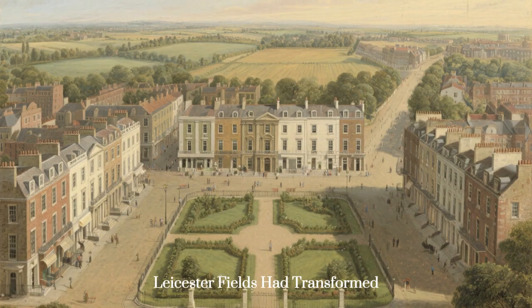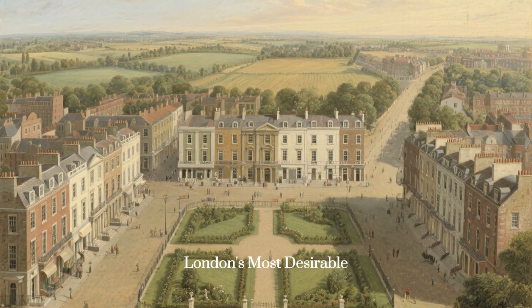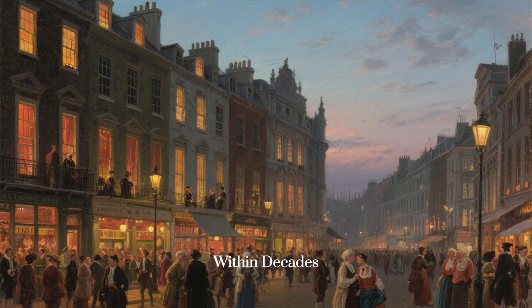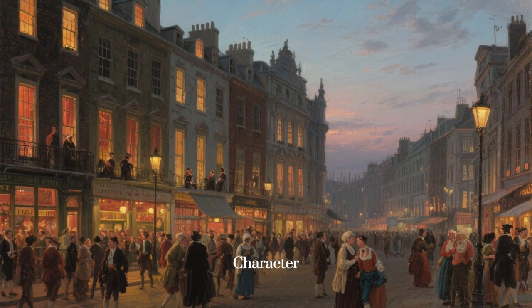By this period, Leicester Fields had transformed from open farmland into one of London's most desirable addresses, though its grandest days as a residential square were numbered. Within decades, entertainment would replace aristocracy as the square's defining character.